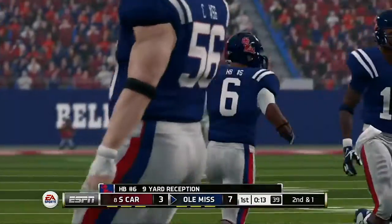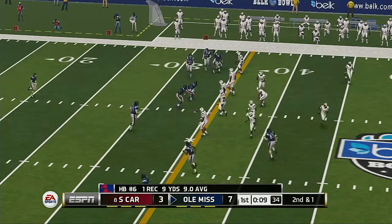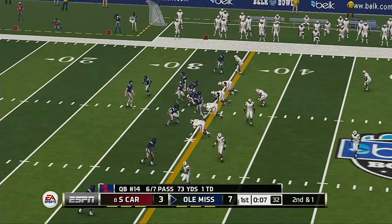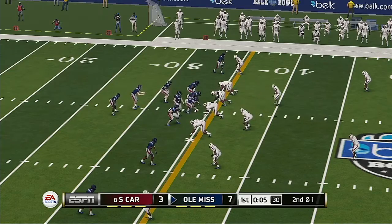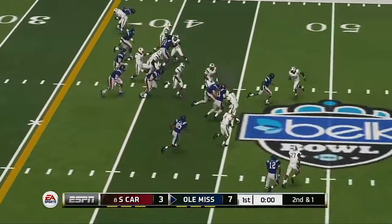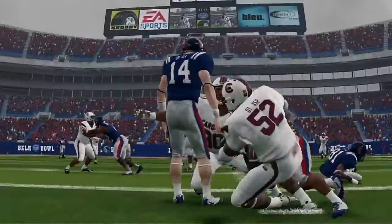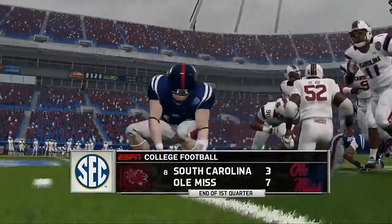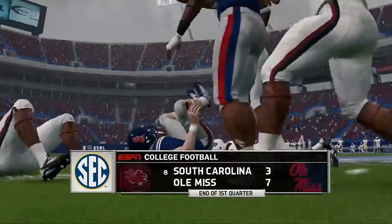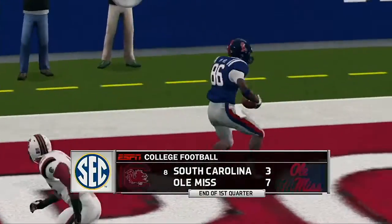So they pick up quite a few yards on that play, Kirk. Well, that was an excellent route, and he did a great job of holding on to the football. Ole Miss is up four. Makes it out to about the 49. A tight, low-scoring game in that first 15 minutes. Let's see if things open up in the second quarter. Ole Miss is up by four.